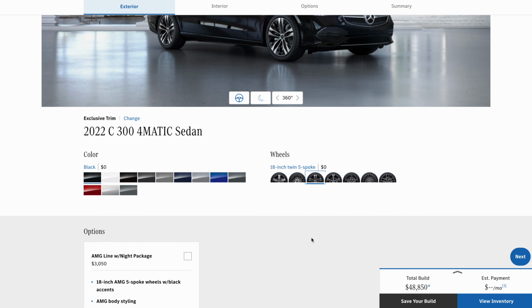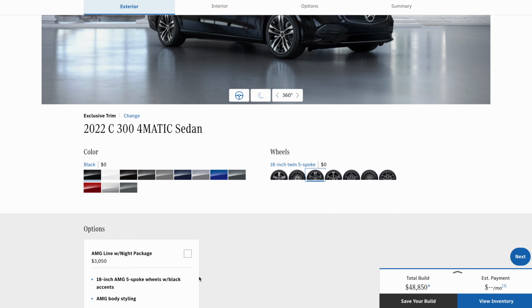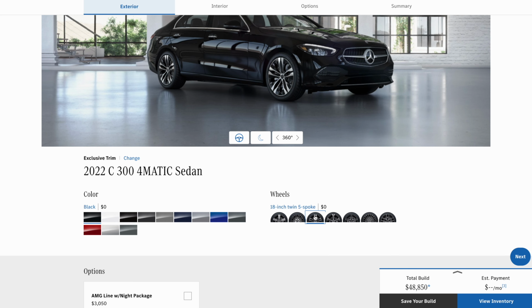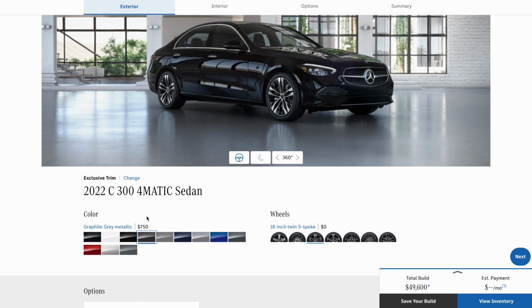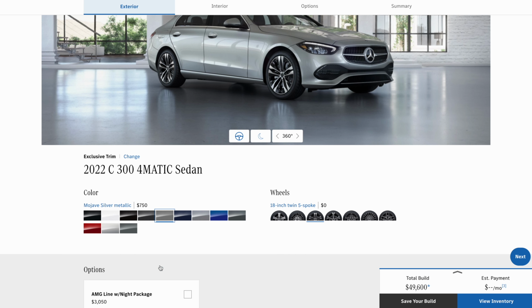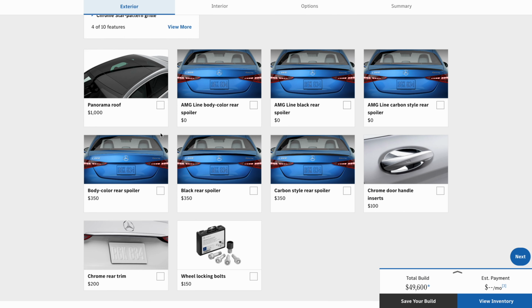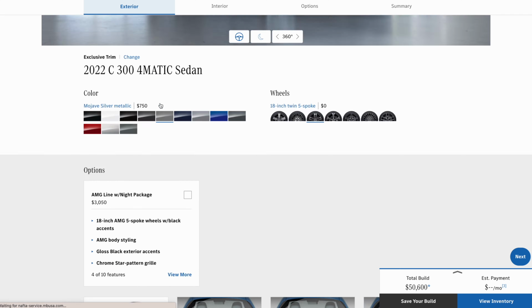I'm not going to go with any of the AMG Line packages, as I think that really does add a hefty amount to the price tag of the C-Class. I'm going to, however, select the wheels that I like. I'm also going to go for a graphite gray metallic paint. A lunar gray also suits it well. Yeah, the lunar gray definitely looks more unique. But the color I like most is the Mojave Silver. It doesn't show up here in the configurator, but it adds a hint of beige to the silver color. I'm also going to add a panorama roof on top of the standard moonroof.